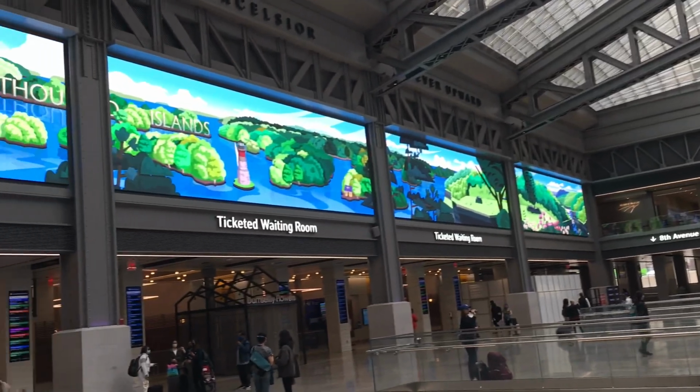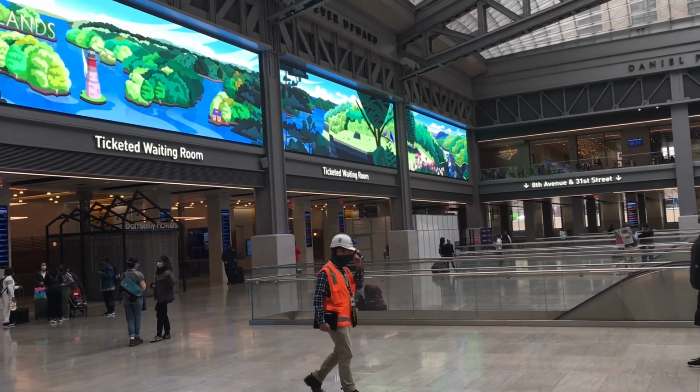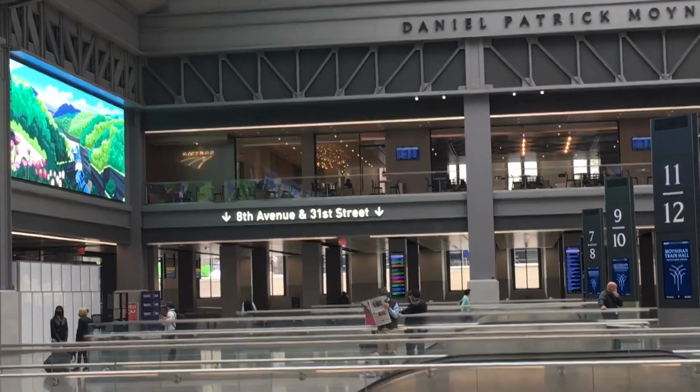And of course, New York Penn Station is one of the most important and busiest stations on the entire Amtrak network, with the Acela Express leaving for Boston and Washington, D.C., as well as Northeast Regionals and many long-distance trains.